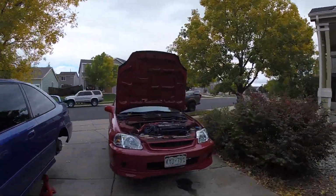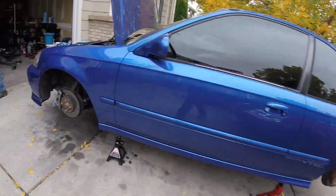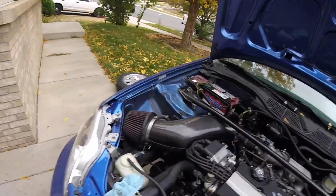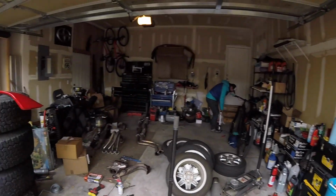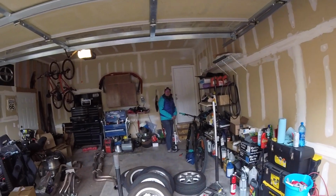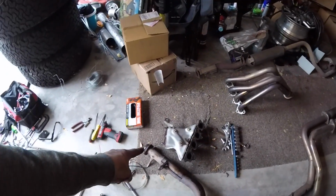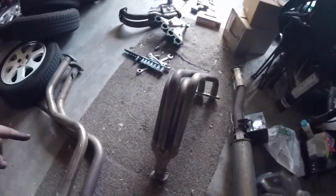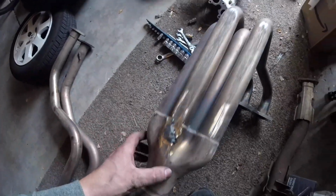The current state of the Hondas. No exhaust. No exhaust. Intakes are swapped. In a garage full of parts. That would be, I'm sure it'll be in there. So this goes on the red one. I'm sure it's in there. Meanwhile, we have to actually weld that properly and then put it on the blue one.